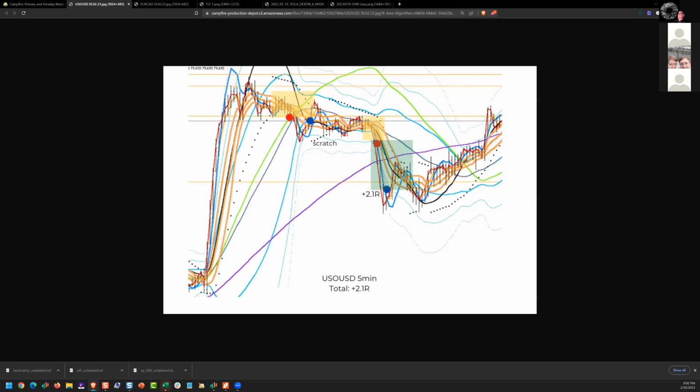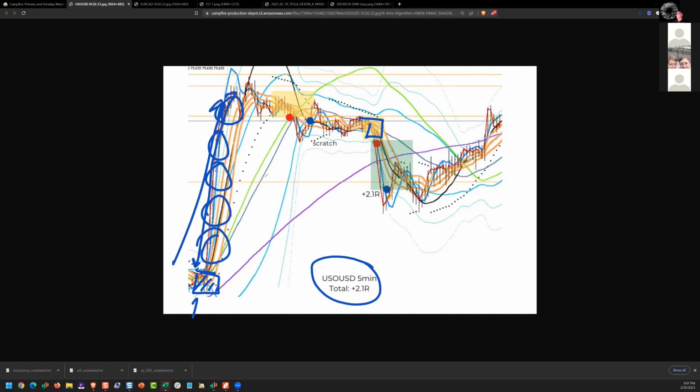This is Agnieszka trading the oil dollar on the 5 minute. Now notice she doesn't even get the massive move of the day. If you use the Z3 pinch as the standard risk box, which is about the size she has here, that was 1, 2, 3, 4, 5, and not even getting that though.